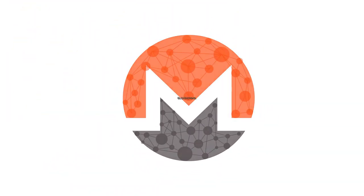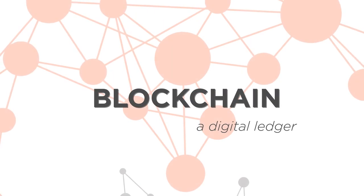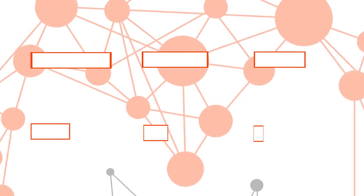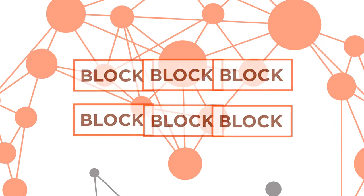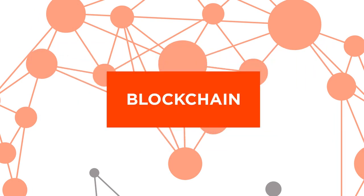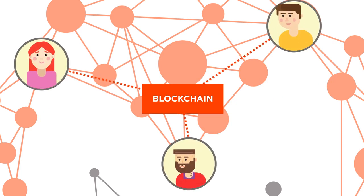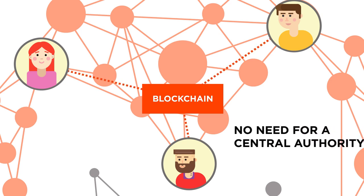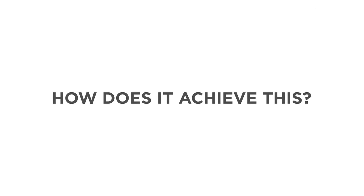Monero uses a blockchain to securely record transactions. A blockchain is a digital ledger of transactions to which entries can only be added. In a blockchain, transactions are grouped into blocks which are linked together to compose a chain. A copy of the blockchain is simultaneously maintained by the majority of Monero network members. The blockchain secures transactions without the need for a central authority. But how does it achieve this?